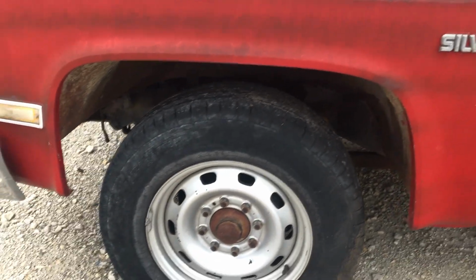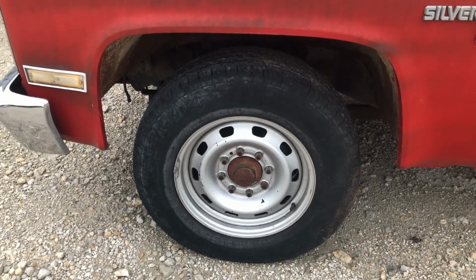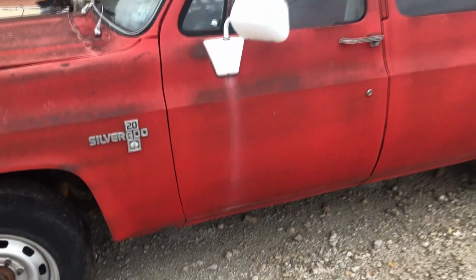Now these are interesting wheels. I don't know if I've seen these wheels before. I don't know if this was some kind of special package for the fire service or what, or if somebody just put different wheels on it. Let's walk around it.